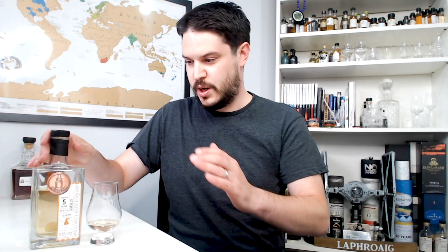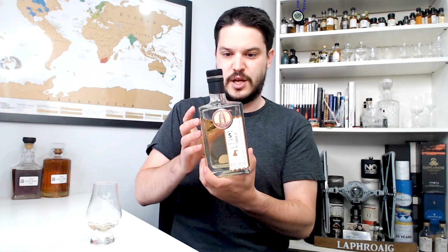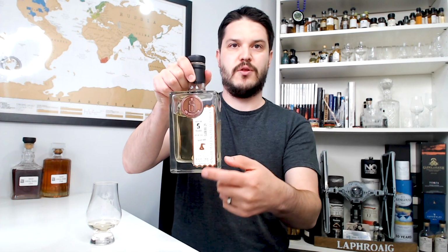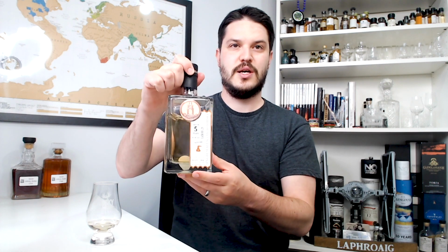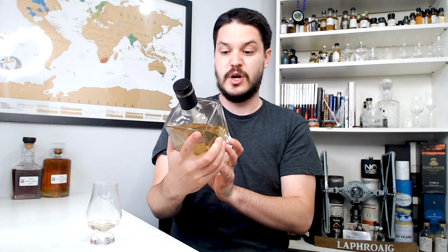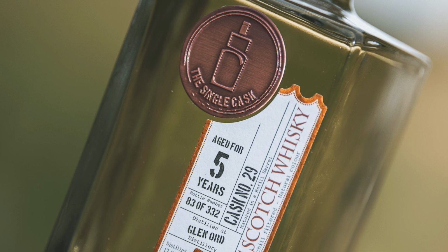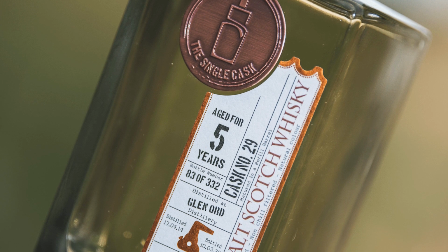Now, the thing I like about Single Cask, as you'll see from this bottle here, is the nice square bottle. It's pretty cool design generally, but as you can see here, we've got the label on the front, nothing on this side, import tax on this side, nothing on this side. So that's it. That's all you've got on here. And generally the information is all really useful stuff. For instance, aged 5 years, it gives me the cask number of the thing. It matured in a refill barrel.